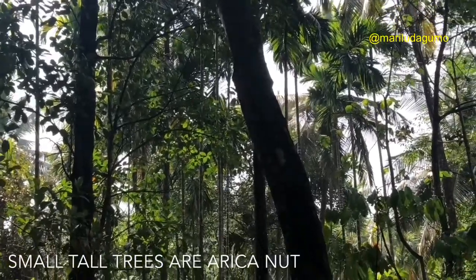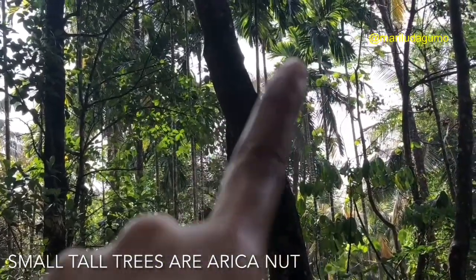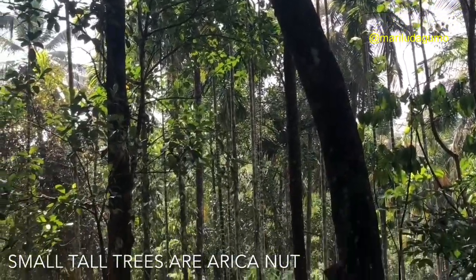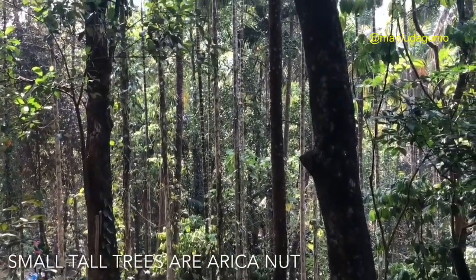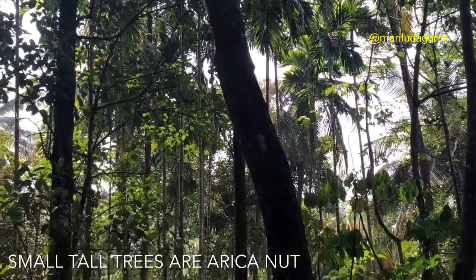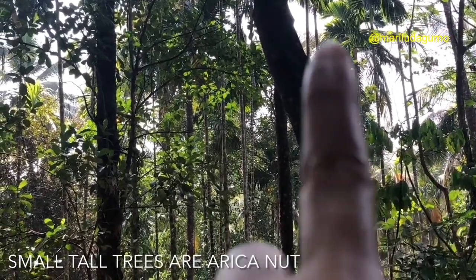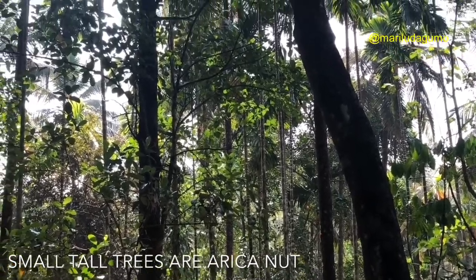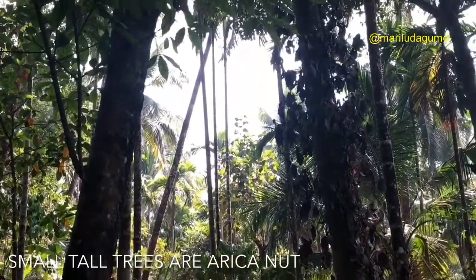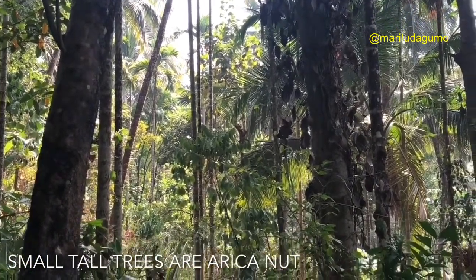Okay, so what I am showing you here is the arecanut tree. Those tall, slim trees are the arecanuts. And I have read on Google that arecanut is used for treatment of a mental disorder called schizophrenia. And it is also a medicine for an eye disorder called glaucoma. It acts as a mild stimulant, so that is why they use it for chewing. I've seen so many people use it for chewing, and it is also useful as a digestive aid. It gives some pleasure, and that is why people used to chew it.